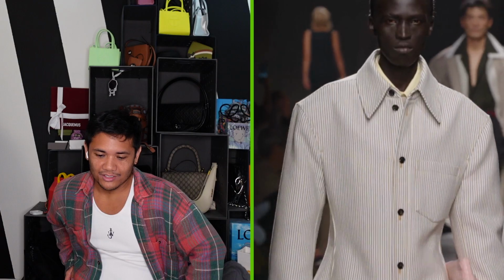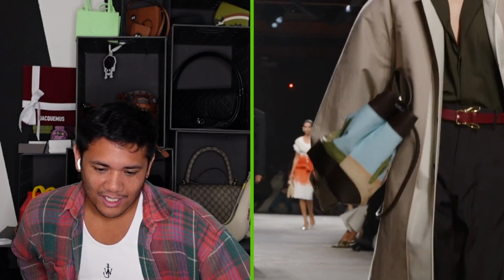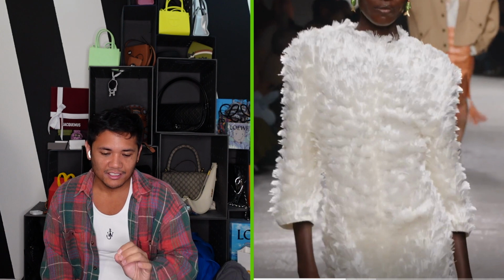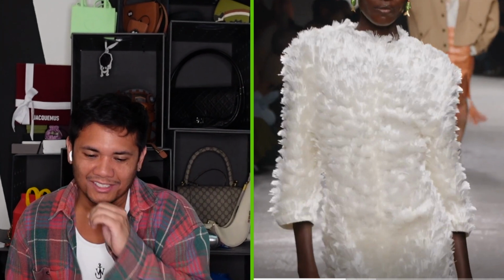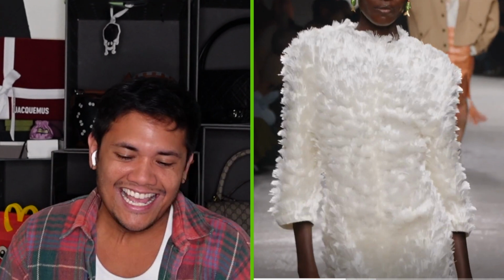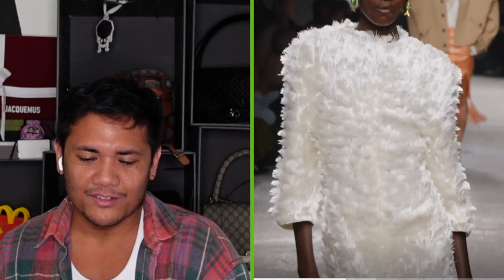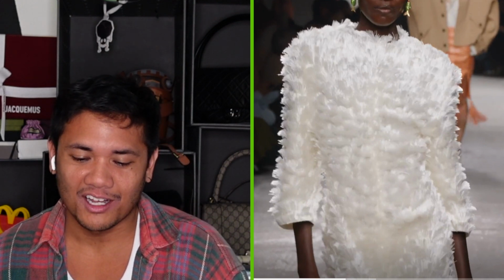Oh, I love a padded shirt. What is this? It's an Andiamo tote, but it looks like a printed leather. I love this look. It looks like chicken feathers. I like it. I like the texture. It does feel kind of like a furry outfit or something, or like a costume.